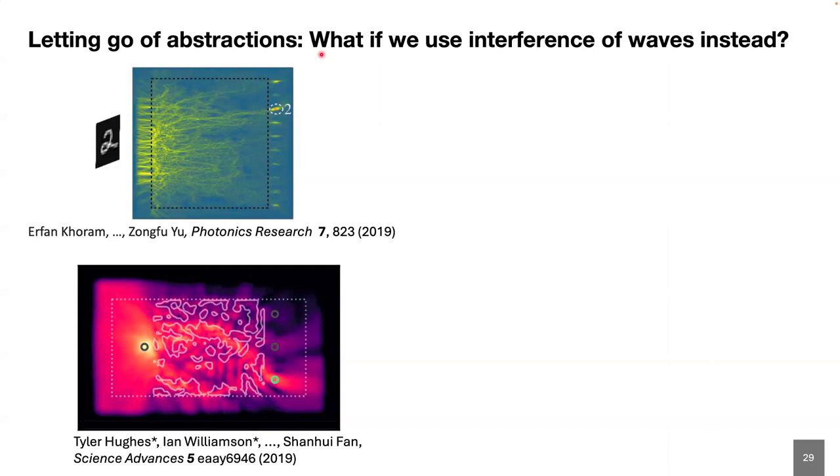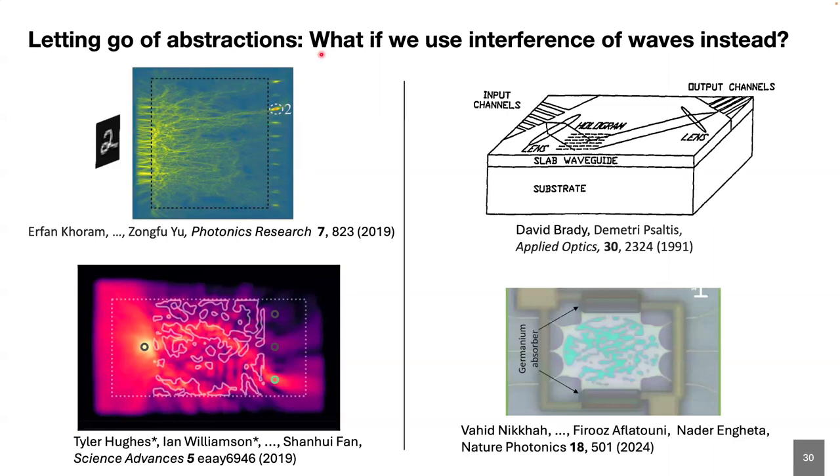So here they have an input image, a two, and this goes through some programmable media, and the light comes out at the corresponding spot to give you the classification. And this idea has actually been generalized even to nonlinear processing of things like speech data, et cetera. And here we have some experimental demonstrations that are, I would say, along these lines.